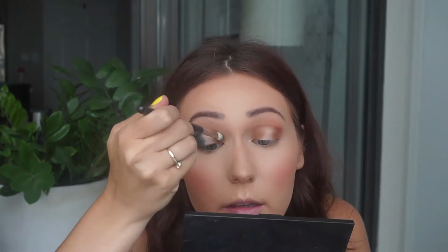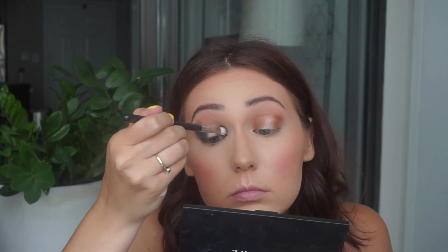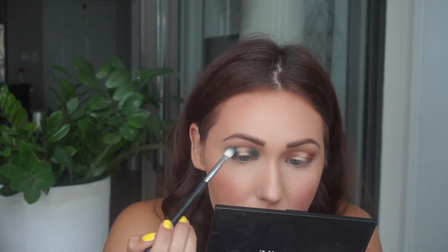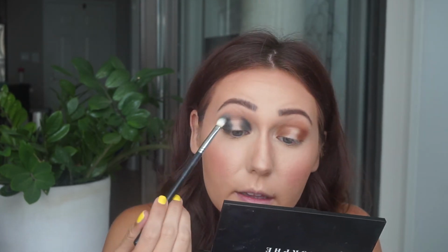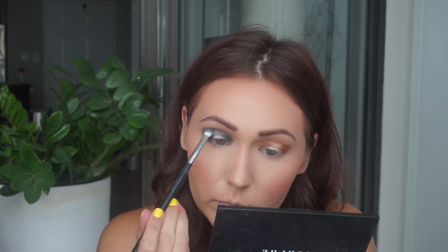It's looking really nice. This is definitely not matte. I think that's helping with the blendability. It's not patchy either, but it is taking a second to build up for sure. That is such a nice color.